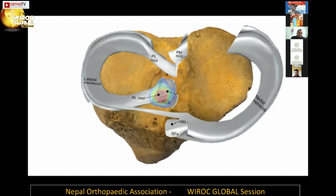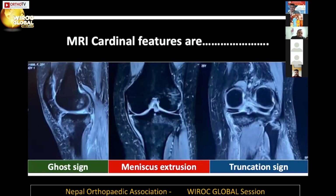So what happens gradually when the patient weight bears, your meniscus starts extruding out and it gets fixed outside the joint. And then there is an excessive amount of force concentrated into the bone, which will lead to severe or accelerated osteoarthritis. If you go to MRI and try to read by yourself, you'll find out that these three features, the ghost sign, the meniscus extrusion, and the truncation sign, are very regularly present in case of this kind of root tear.